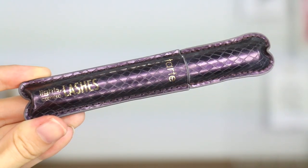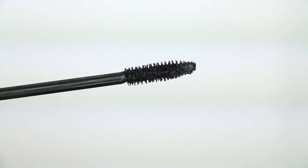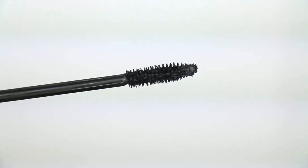This one I've heard so many people talk about for the longest time, and I finally got a chance to try it, and I don't know if mine was dry, which obviously I bought it just before I did the video, so maybe it's the one I picked or something, but the formula is very, very dry. It is a small brush, finally, and the formula really grabs my lashes, like it really sticks there, and it kind of helps give them a little bit more curl than probably a different formula would.